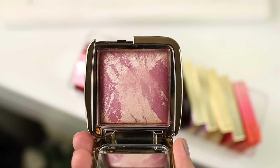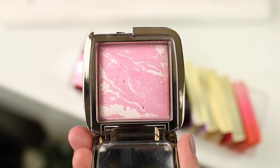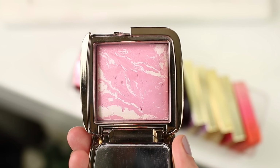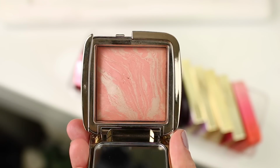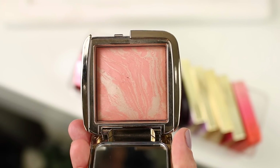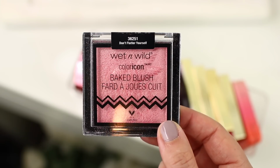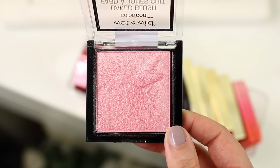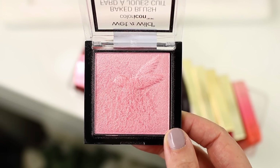And then I have a few of the just ambient lighting blushes, and these are more of a matte blush, but they give your skin a really beautiful, natural, luminous finish because they are mixed with that really beautiful glowy powder. So I love the Hourglass blushes. I definitely think they're worth the money. I do love the Wet n Wild blush in the shade Don't Flutter Yourself. It's been more of a summer blush, so I don't know if I'll use it a ton during the fall and the winter, but it's one of my go-tos.